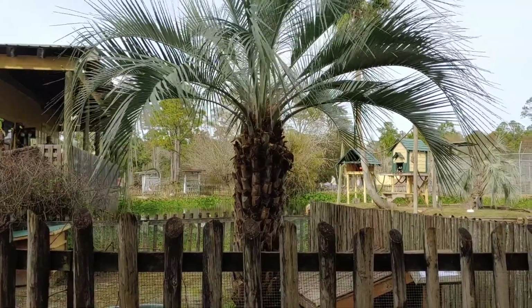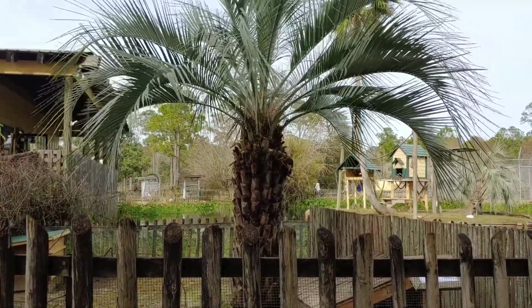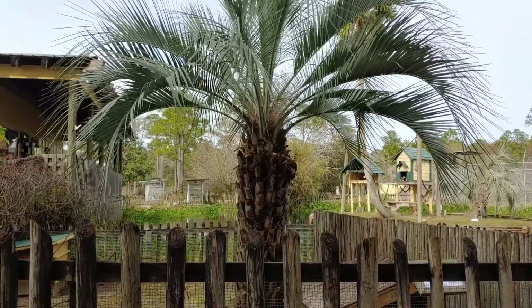This is a really nice zoo to come visit. Only $11 a person. Really nice, and there's a lot to see and do here.